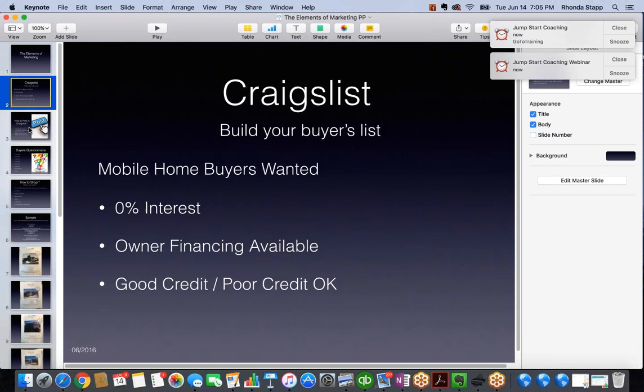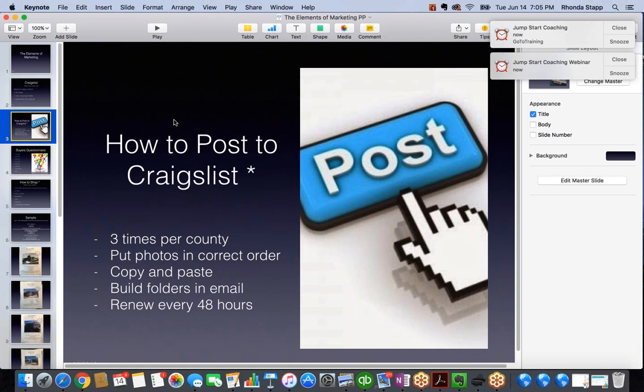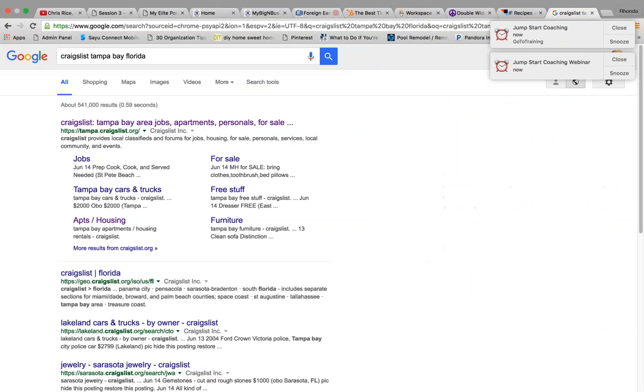How to post? I am going to show you how to do that, and we're going to walk through it a little bit. It's not hard after you learn it. When you see where I've got 3 times per county and all of that, I'm going to show you what that means. Let me switch over, and I've got it pulled up here.